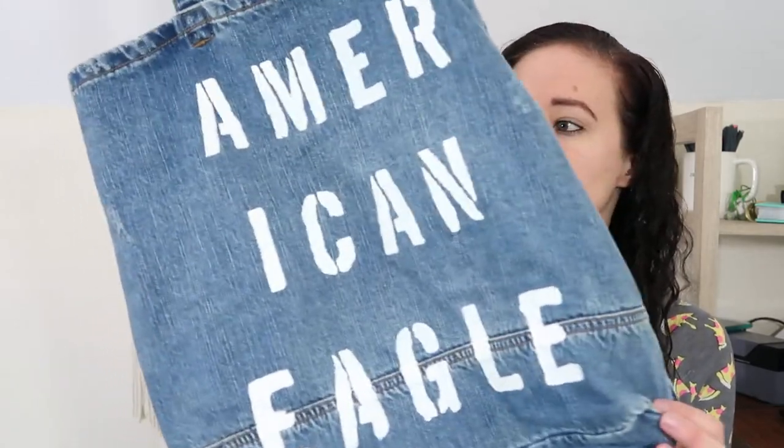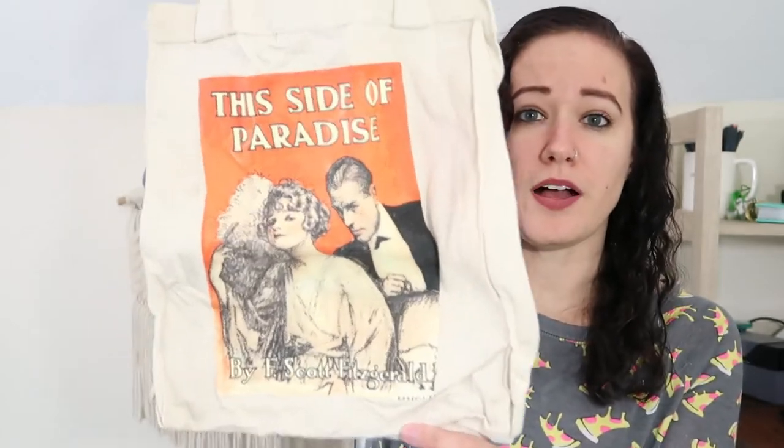And I always pick up some kind of shopping bags there, so this is just a denim American Eagle bag. And the other one I got is from Barnes & Noble, and it has F. Scott Fitzgerald's book on the front, and it says, This Side of Paradise. This is a small one, you know, just go to the store, pick up a couple books, throw them in there, and walk out.